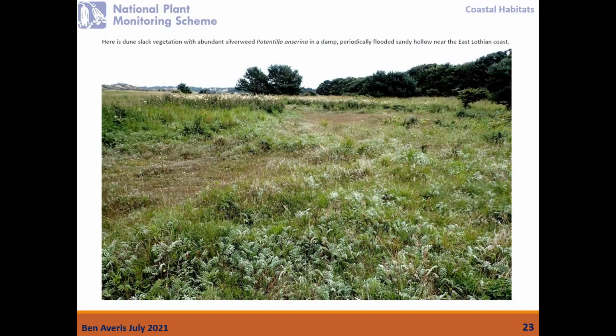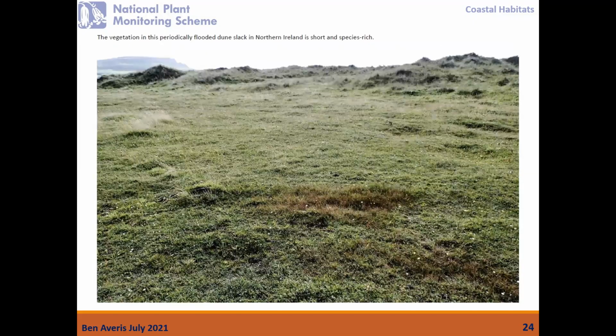And the next photo has dune slack vegetation that is very short, grazed, and at first glance, that could be all sorts of things, really. It could just be fairly dry, short grassland, but when you look in there at the species, you find various wetland plants. There would be a difference in the flora between that and the stuff on the drier dunes. It hasn't got so much marram in it. Actually, marram doesn't tend to get so much into the dune slacks. It's really a plant more of the drier parts of the dunes, as we can see in the distance in that photo.